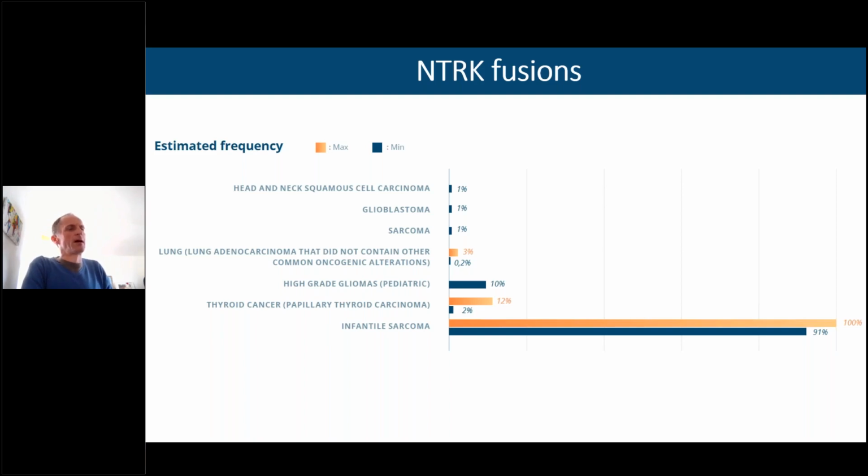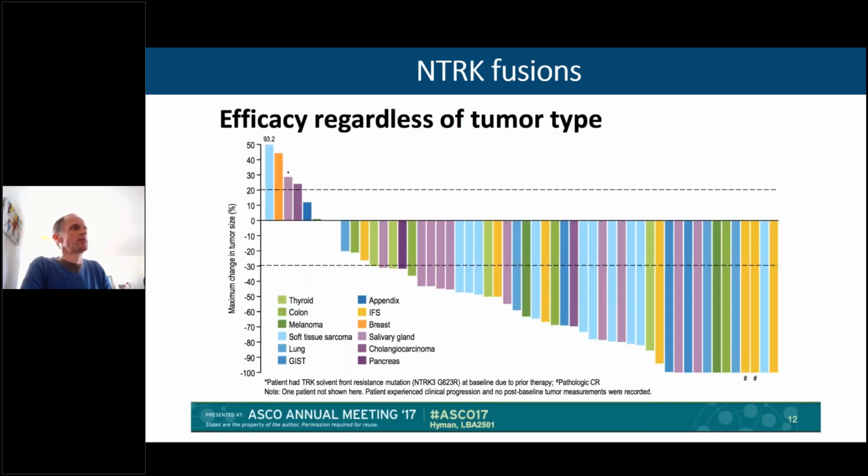And the striking thing about the clinical studies of the targeted NTRK inhibitor is that there was a strong efficacy signal regardless of cancer type. So whatever tumor type you have, if you have an NTRK fusion, then you have a good chance of responding to therapy. And this slide also shows the diversity of tumor types in which these fusions were detected. The other interesting thing about these fusions is that the NTRK inhibitors work regardless of the family member. So they're also as effective for NTRK1, NTRK2, or NTRK3 fusions.